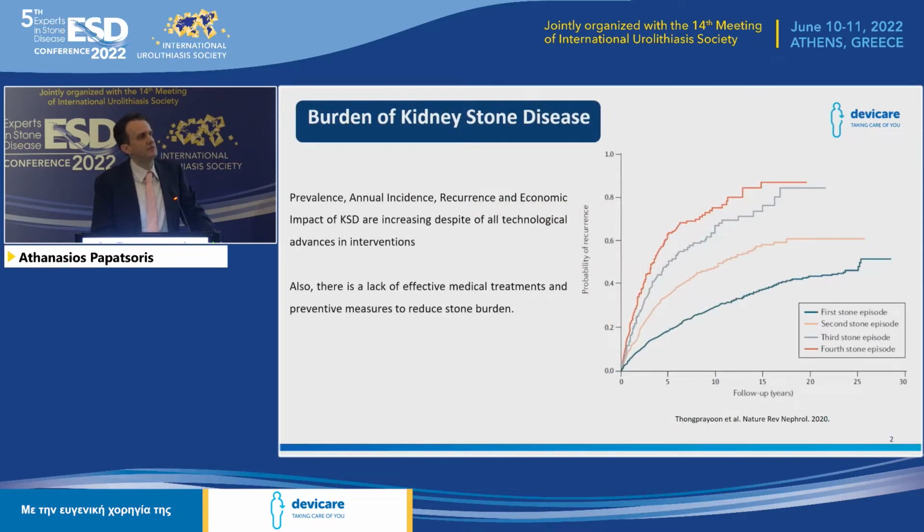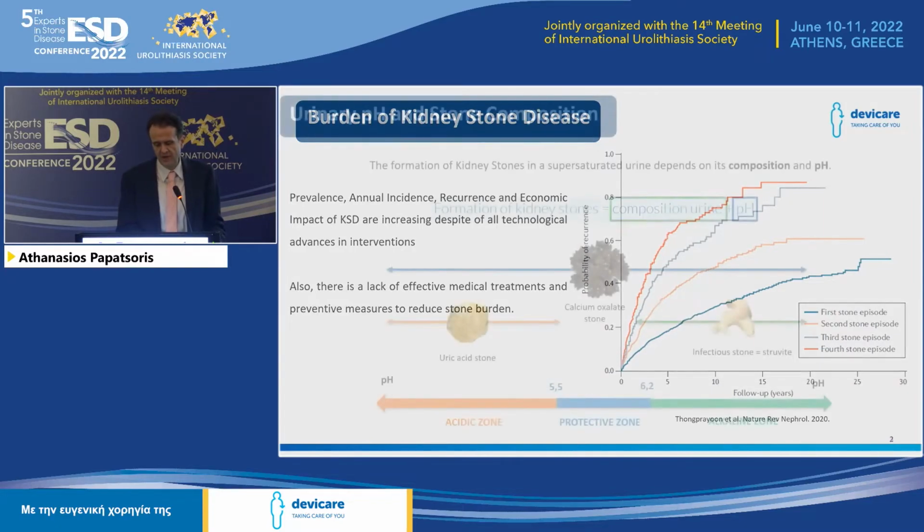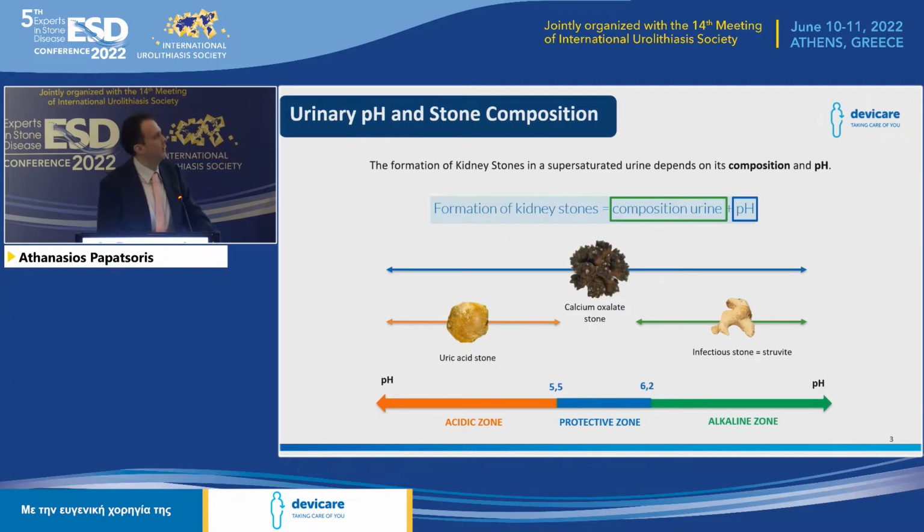And that means that during our follow-up, which should be done frequently, we need to give not only advice to drink a lot of fluid and not to have a high salt intake, but we need to give specific supplements in order to prevent the stone formation and the increase of the diameter of the stones. So kidney stone disease, KSD, is of great interest because we have a high annual incidence, so we have new cases, and we have a high prevalence. The problem is that we have many innovations regarding operation and treatment, but we don't have many innovations regarding prevention. And as we all know, preventive medicine is the most important topic.